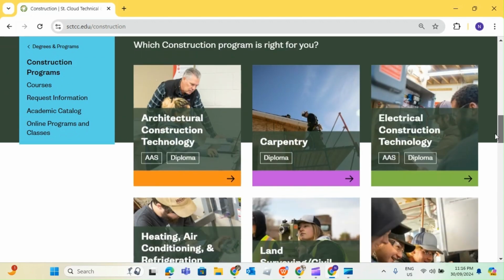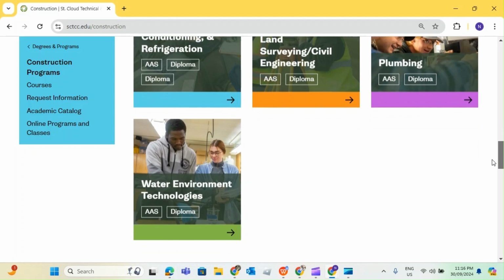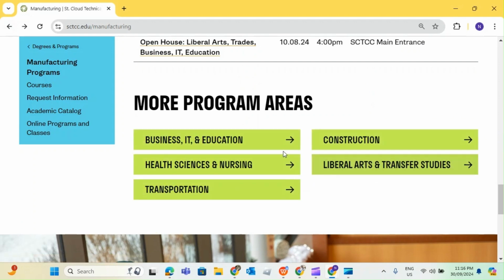They've got courses in architectural, construction technology, carpentry, electrical construction technology, heating, air conditioning, and refrigeration, which is quite a very high skill, highly sought after, land surveying, civil engineering, plumbing, and they've got water engineering technology. So I'll just go back and explore the rest.